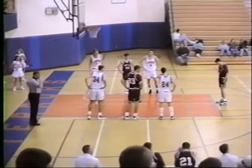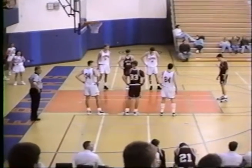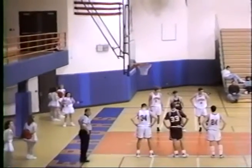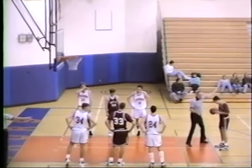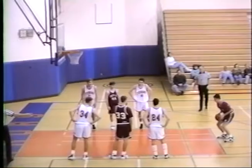Now a timeout is called, and the official comes over to the scorer's bench. He wants to make sure that the foul was called on the right person. And on the scoreboard, they make the change. It's charged to Jake Hosgen. On the scoreboard, they had the foul charged to Jake Brucker.